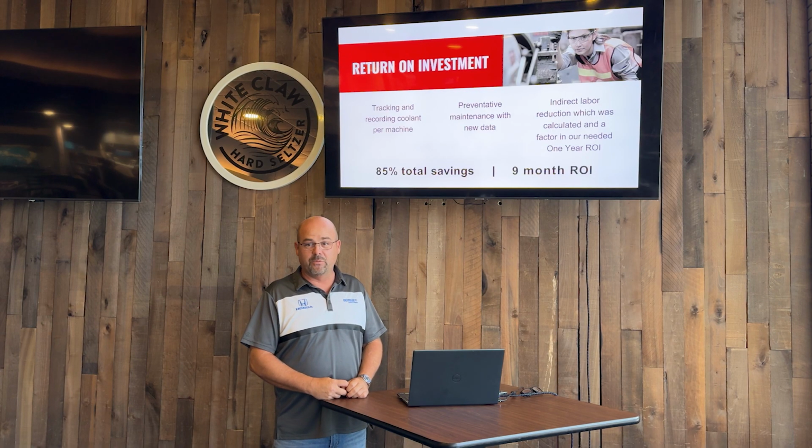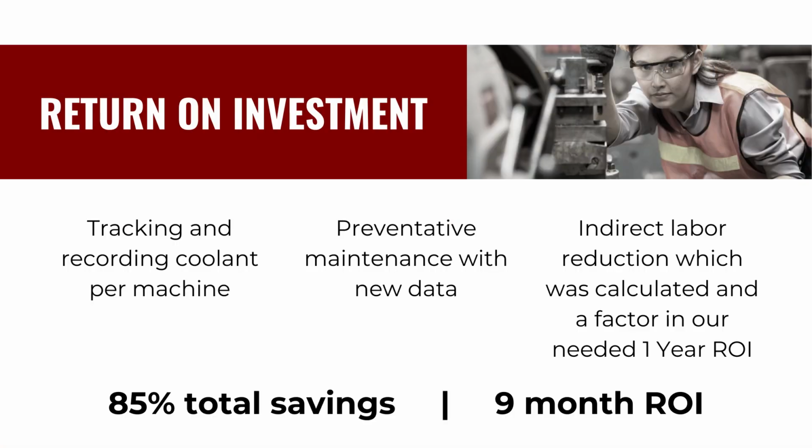Return on investment. This one was our biggest issue at Benteler Automotive. Tracking and recording coolant per machine. Preventative maintenance with new data.